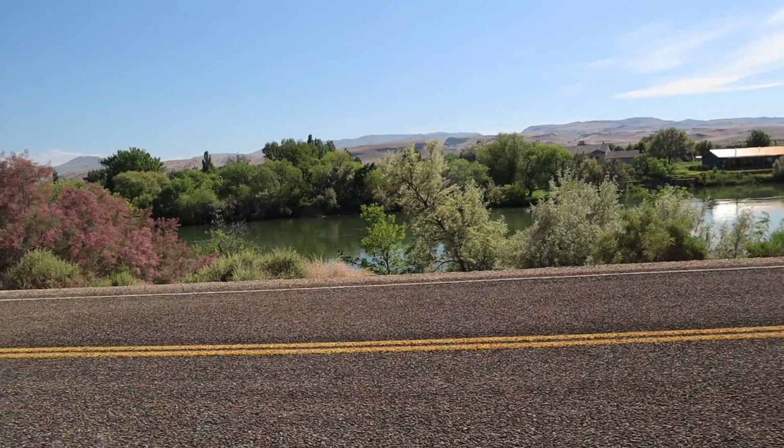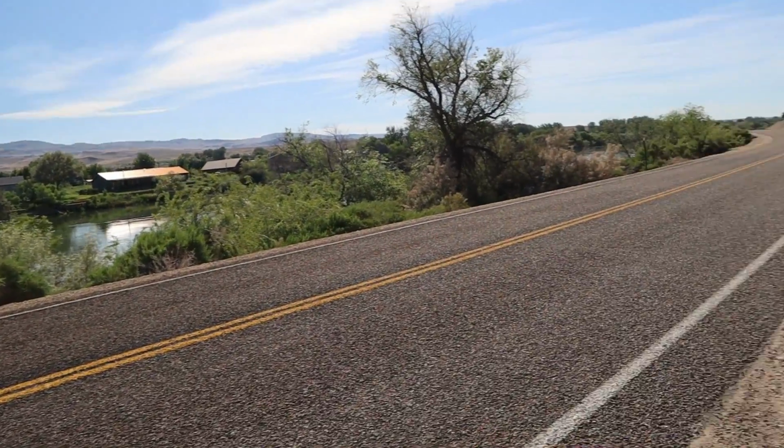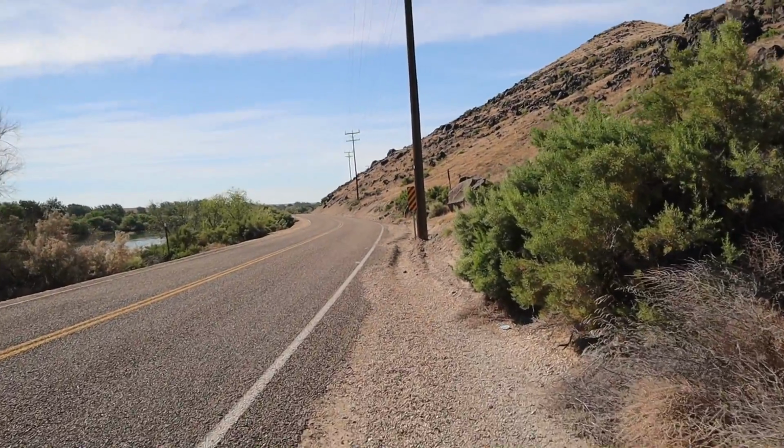And now I'm at an interesting historical site, I guess you could say. It's called Map Rock. It's a boulder with petroglyphs on it, and the petroglyphs are believed to be a map of the upper Snake River, like the area between the Snake River and the Salmon River here in Idaho. It's basically right along the road here, so let's go check it out. We are along the Snake River, and the boulder is just over here.